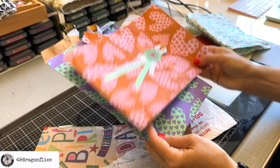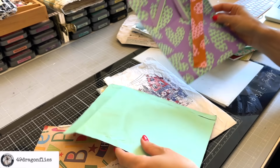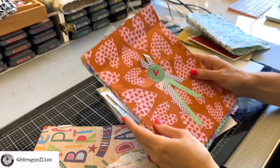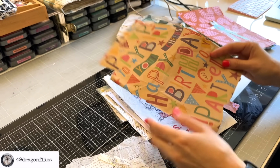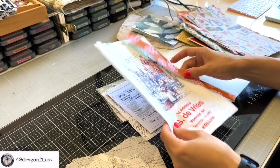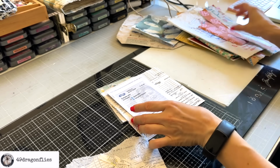And then we have these paper bags, or parts of paper bags, because I already tore into them. These were from my trip to the Netherlands, and I mean, they're fun pieces. I need to find a place for those. There's a birthday wrapping paper I can also use in something. There's another paper bag. These fun bits.